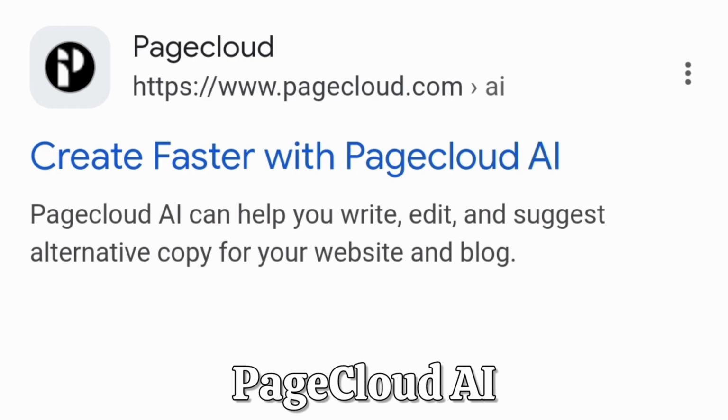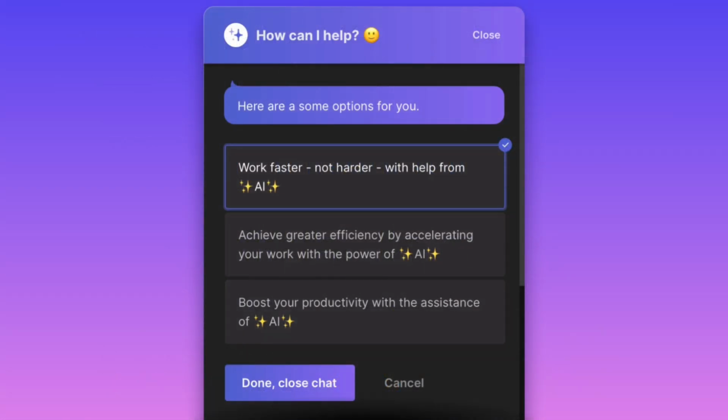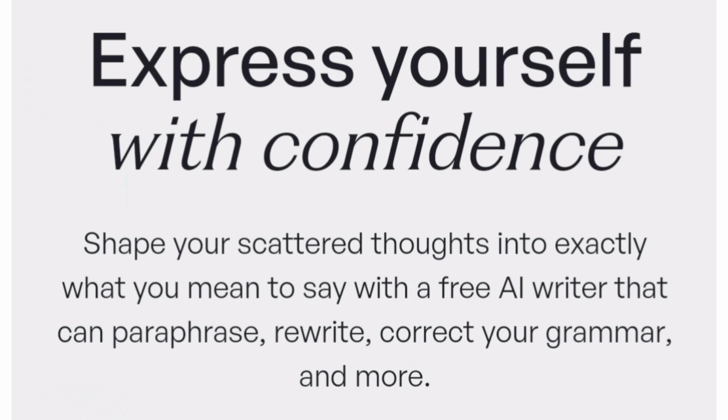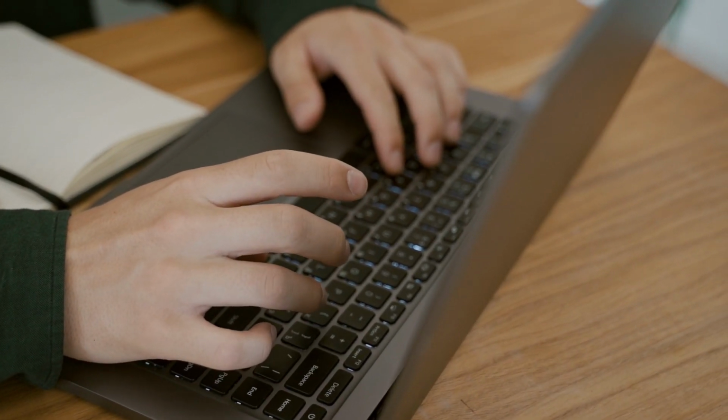14th, Pagecloud AI. Pagecloud offers AI features like automated content creation and drag and drop editing for effortless website building. And last, 15th, Wordtune. Polish and rewrite website content for maximum clarity and engagement using Wordtune's AI assistant.